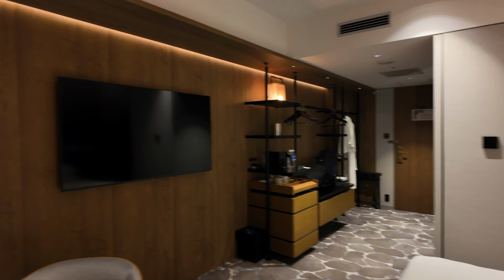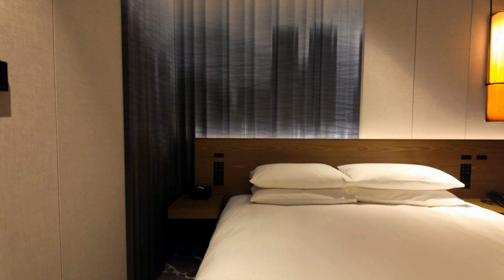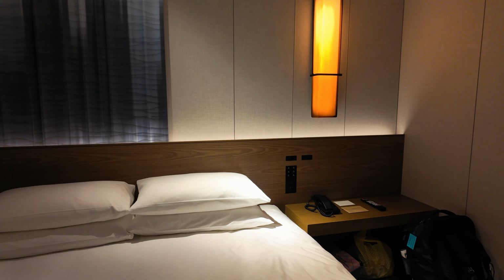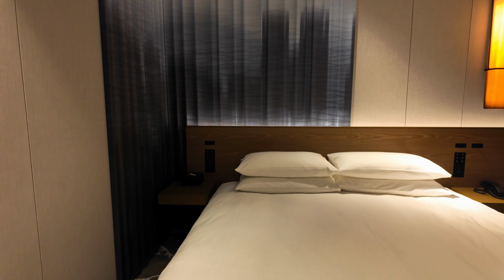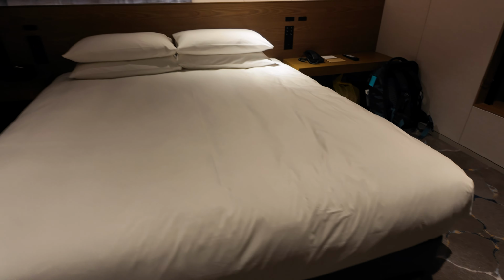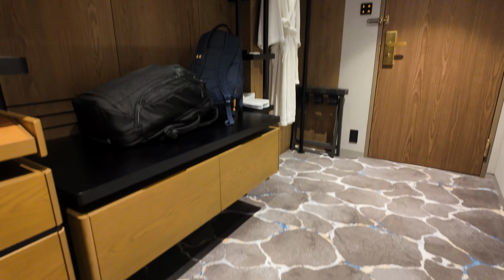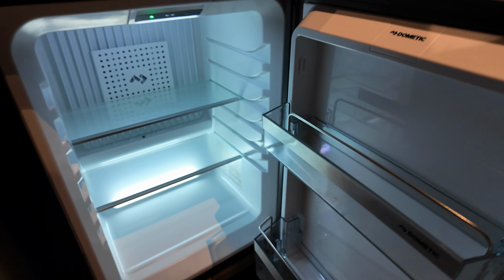Anyway, so continuing on here, it's TV mounted, pretty standard stuff. You can see there's a little bit of a nightstand or shelf thing there. A lot of charging areas there, a lot of charging capacity, ports and stuff. It's the king size bed. And again, the entryway here. Got the robes and a couple of drawers beneath this bench. And then got the little mini fridge here.